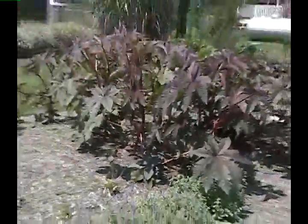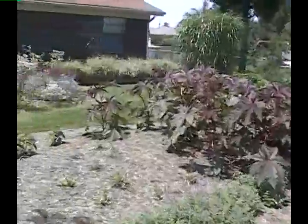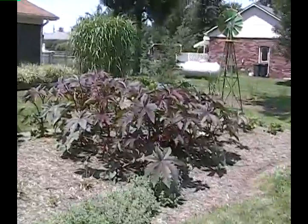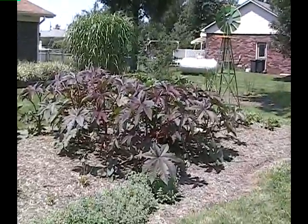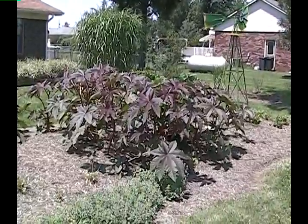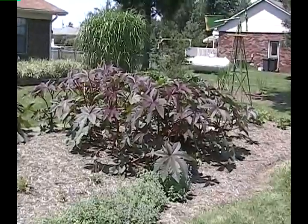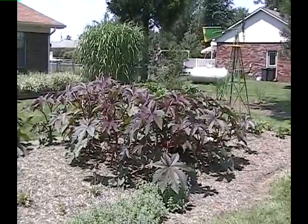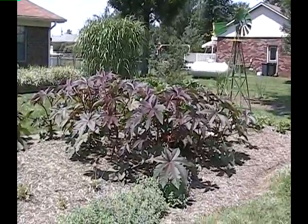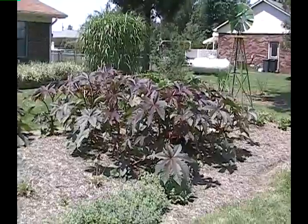And the tall purplish plants are castor bean plants. They're poisonous, all parts of them. As a matter of fact, that's the plant that they make that deadly poison called ricin from. The preferred poison of the KGB whenever they assassinate by use of poison.